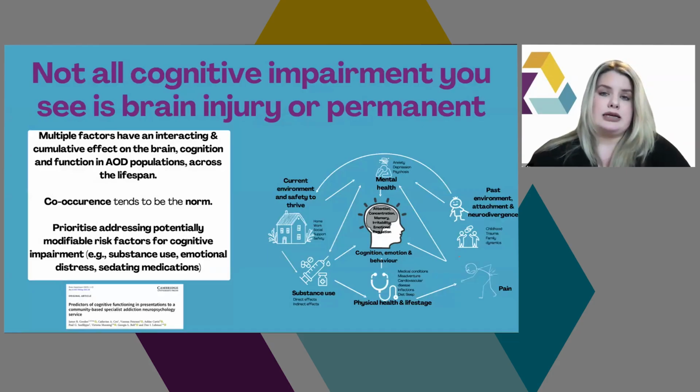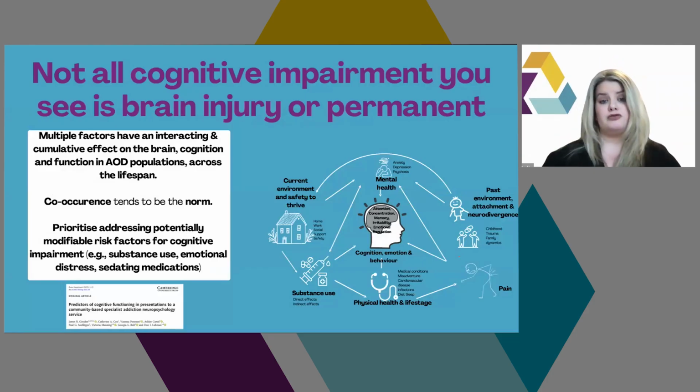There are multiple factors that will have an interacting and cumulative effect on the brain across the life course. And so, really, prioritizing addressing some of these potentially modifiable risk factors can actually have great benefit for clients. So, think about their substance use, their emotional distress, sedating medications, as well as general medical issues that could be targeted, because that might actually give rise to a lot of benefit for clients.